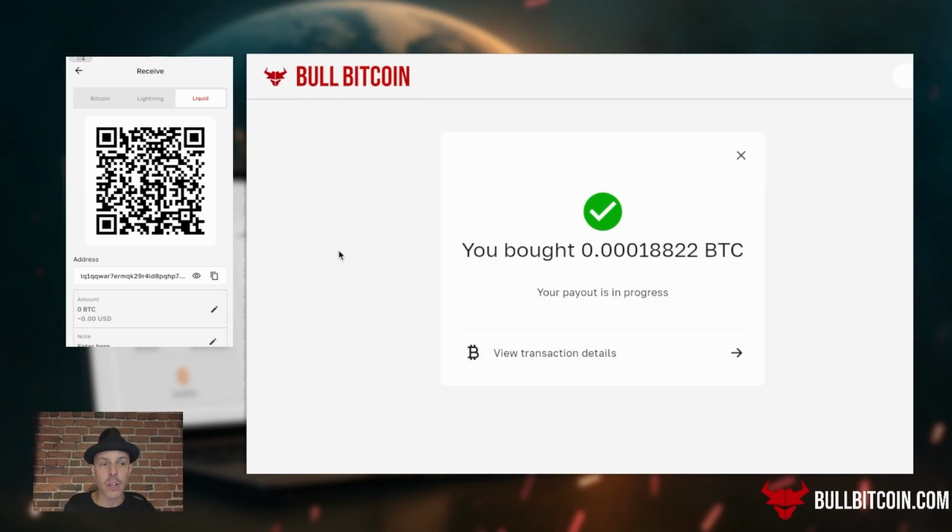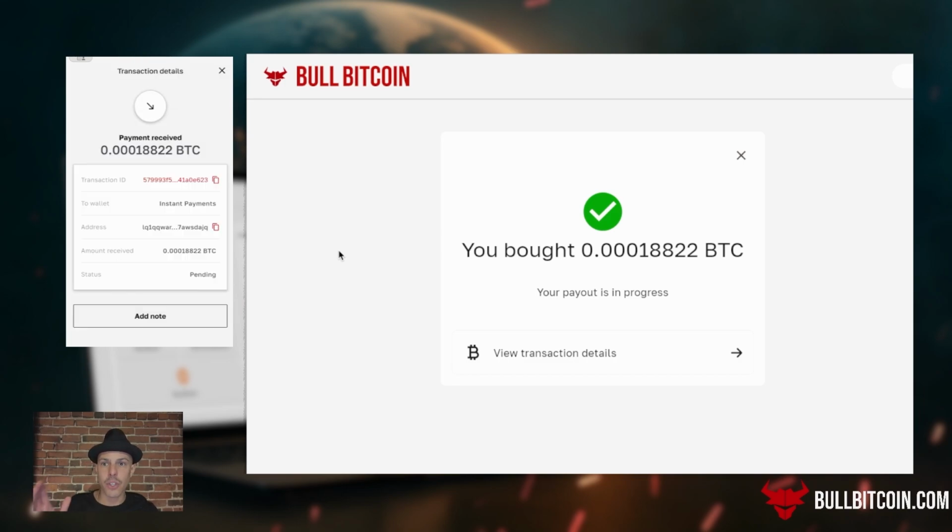All right, so we got a confirmation that I bought the Bitcoin over at Bull Bitcoin. Oh, and it just arrived over on my wallet. That's how quick it is. We can send super quickly across. Now, the Liquid network will take up to a minute to confirm that transaction. As you can see here, it's actually pending right now. But within a minute, I'll have those funds on my wallet and ready to spend somewhere else.